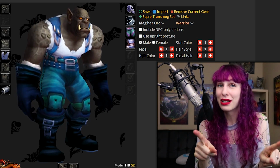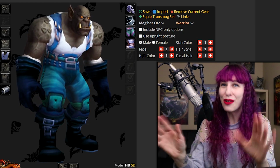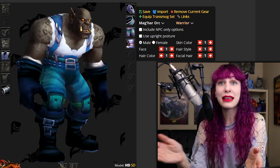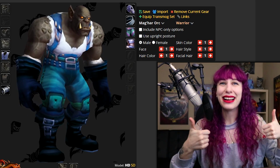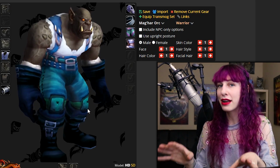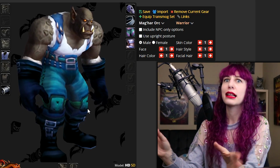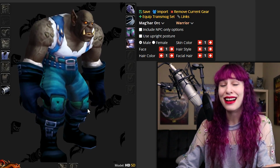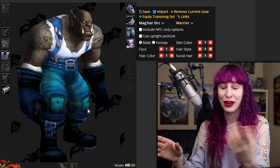So if you are a male orc and you have been sad about hunching over in BfA, you should be able to just go to your barbershop and have them smack you, or whatever it is chiropractors do, I've never been, and then you'll be standing up straight again. It'll be great. By that same logic, if you want to play a Mag'har Orc, but you don't want to stand up straight, you're just really into the classic hunched orc posture, you should be able to do that as well. It should be just a binary toggle option available to both Mag'har and original orc.